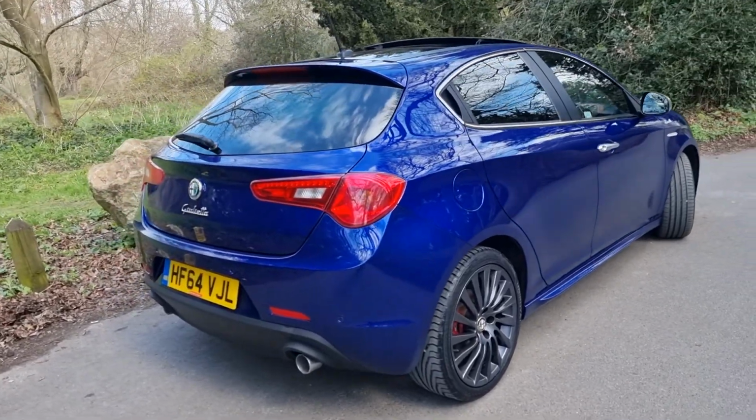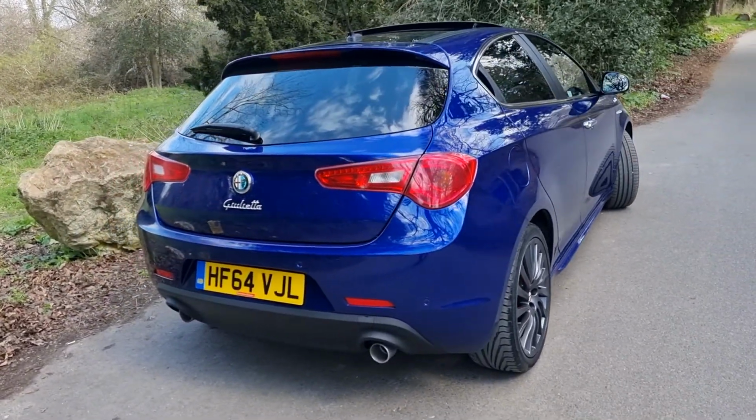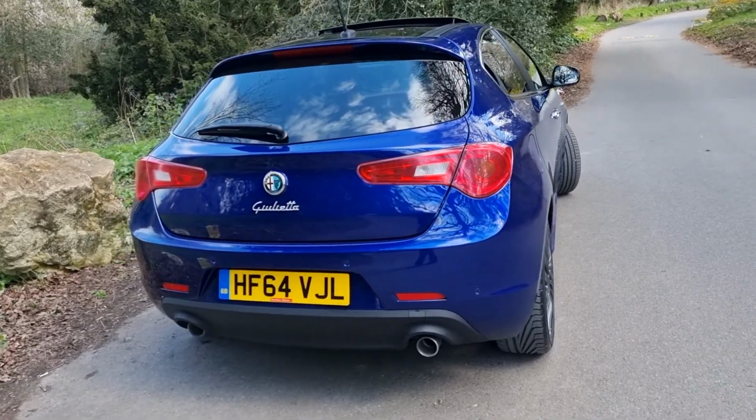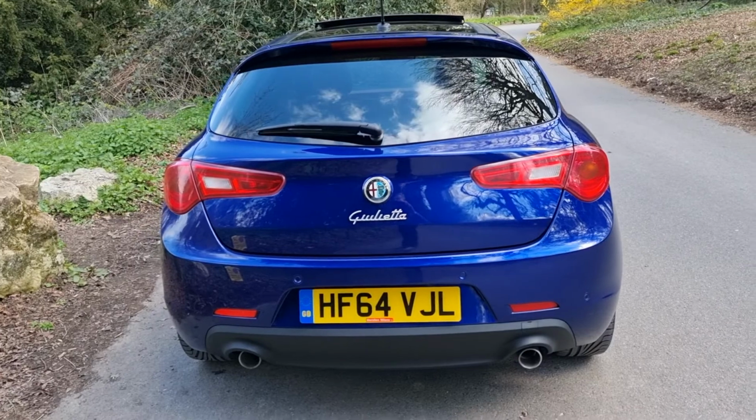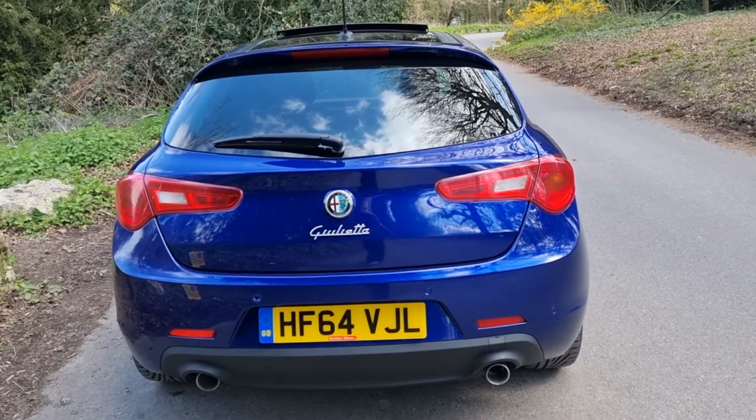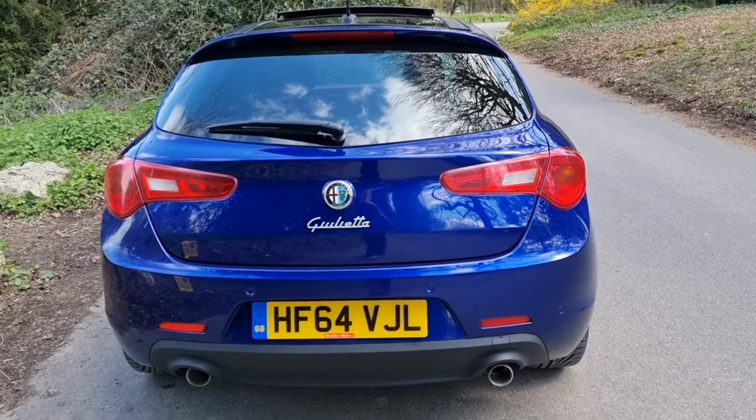Now the car's just come back from our Fiat Alfa Romeo specialist. We just had a cam belt fitted to it, water pump, etc. It's just been serviced using Alfa parts as well. Got all the invoices for it.